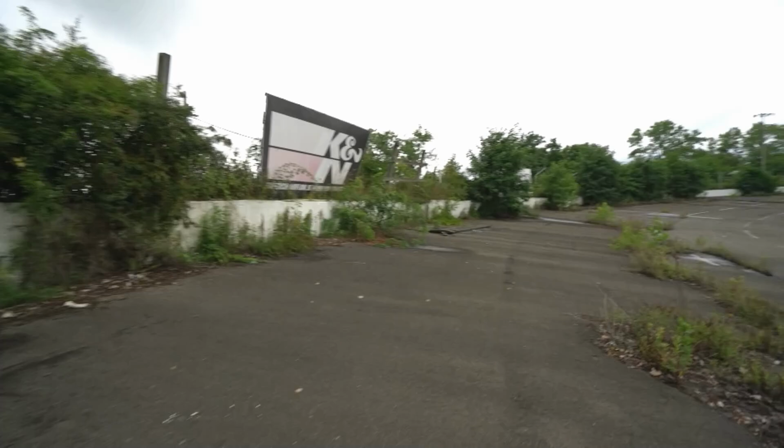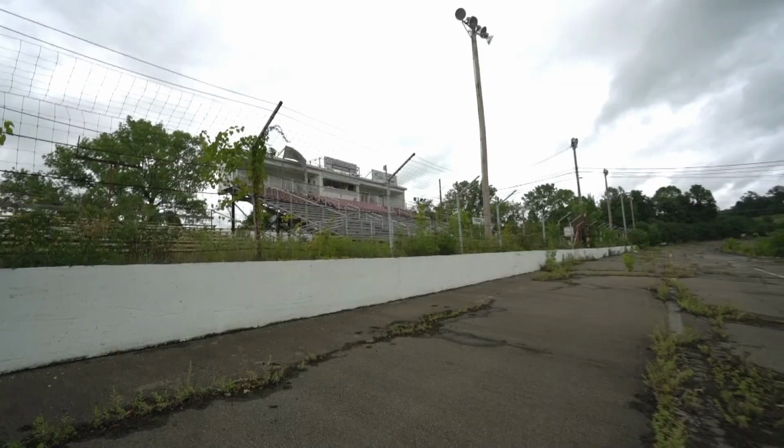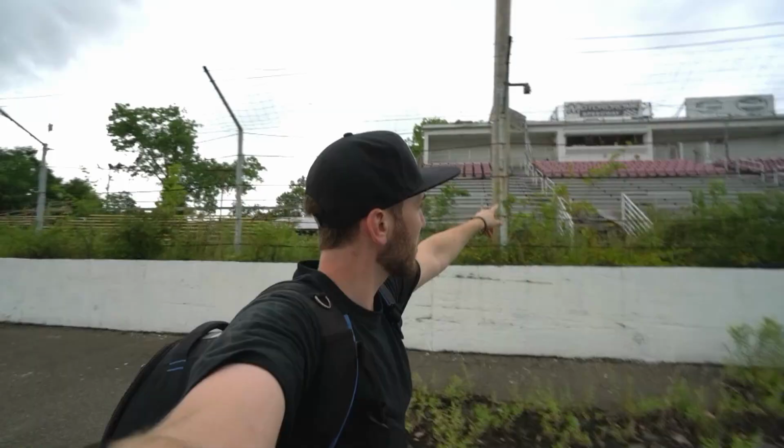K&N. It's a popular brand. Before we head up there, which I don't even know if we can get over there right now because there's no breaks in the fence. We have to go all the way around and walk around. But before we do head up there, because we will, we're gonna check out a couple houses, different little buildings here in the center of the track.